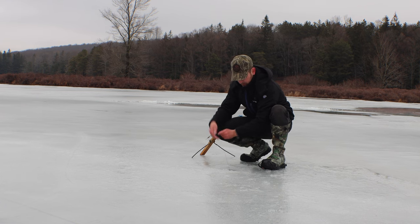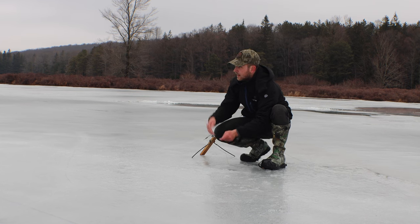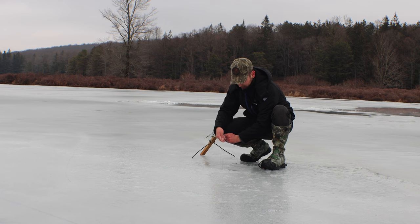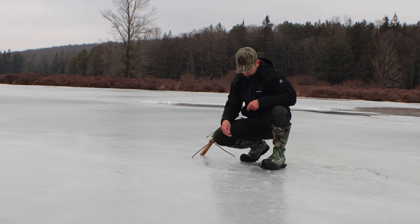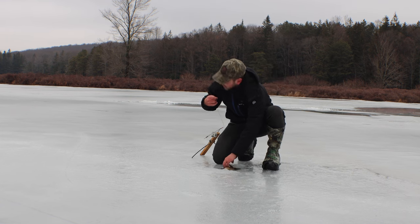Yeah, it's big, whatever it is. Like, really big. I'm not joking, it feels big. I'm not sure, man, it might be a... Oh. Just a bass. No, it's a bass.